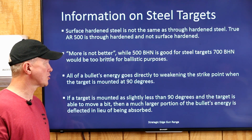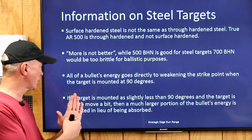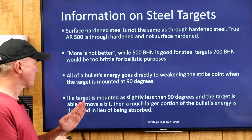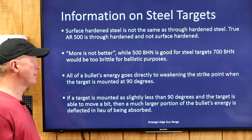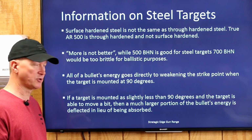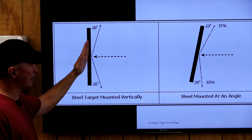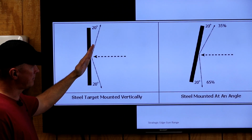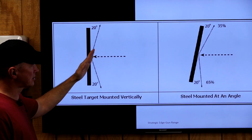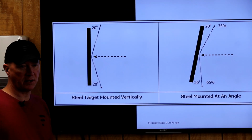All of a bullet's energy goes directly into weakening the strike point when the target is mounted at 90 degrees. If a target is mounted at slightly less than 90 degrees and the target is able to move a little bit, then a much larger portion of the bullet's energy is deflected in lieu of being absorbed. So we take that same 90-degree strike plate and lean it forward. This diagram shows 20 degrees of tilt, and you can see that instead of absorbing that energy, we're able to deflect about 65% of it straight down.